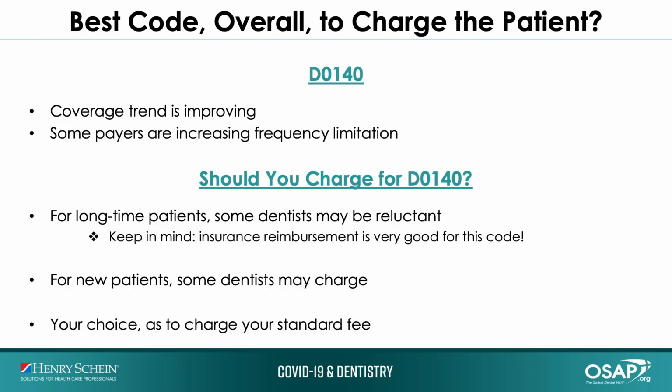Related to teledentistry and the virus and so forth, what about giving or forgiving copays and deductibles? This is optional. On the medical side, with this teledentistry and these exams over the phone, there's deductibles and copays. On the dental side, we don't see much of that.